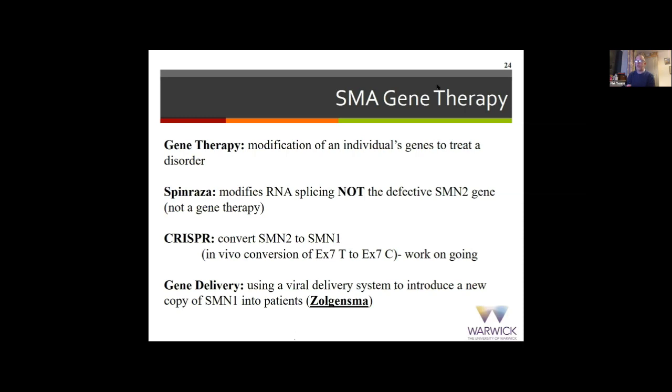So what is a gene therapy? First of all, a gene therapy is a modification of an individual's genes to treat a disorder. And remember, Spinraza is not a gene therapy. You are not changing SMN2 at the genetic level. What you are doing is modifying the processing of the RNA the gene encodes. What that means is the moment a patient stops taking Spinraza, they start producing mainly delta 7 again, and symptoms can re-emerge. So what we would really want is a permanent modification of the genetic makeup of a patient to prevent the need for continual Spinraza therapy or continual therapy with drugs.